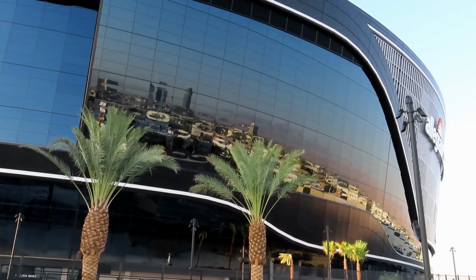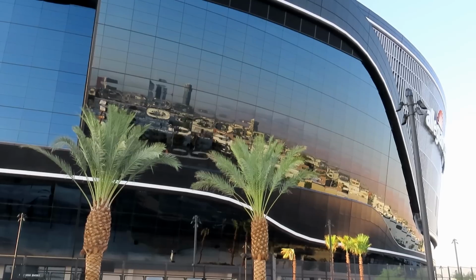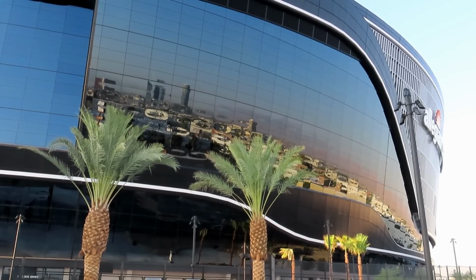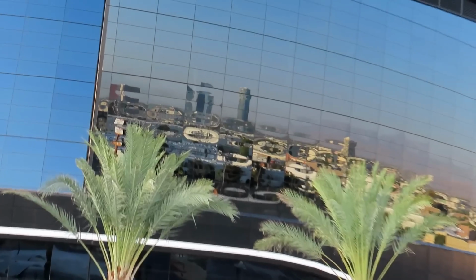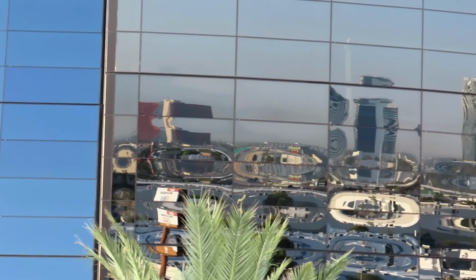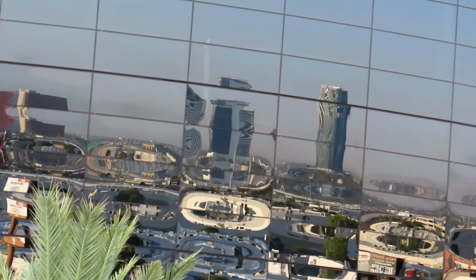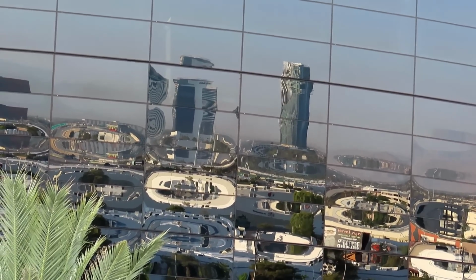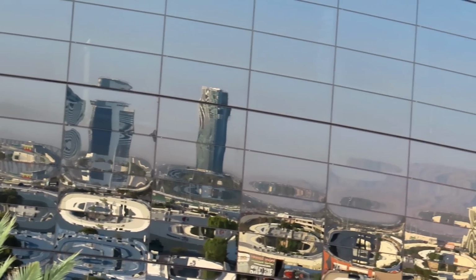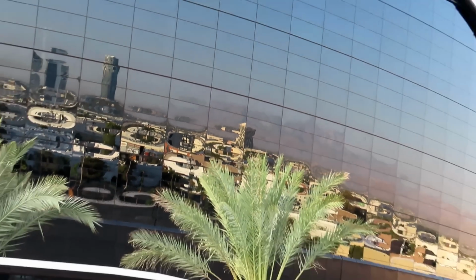And if you look at the glass there, you can see how you get all the reflection. So that's more looking towards the north. You can't see the strip. Just right here, that is the Rio right there. And then this one, those are like some condo high-rise. That looks pretty cool.